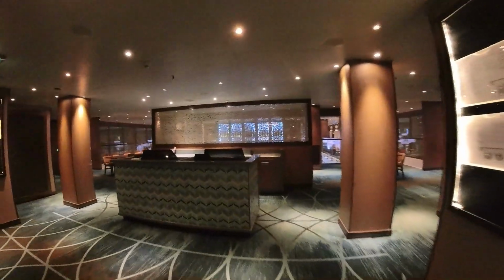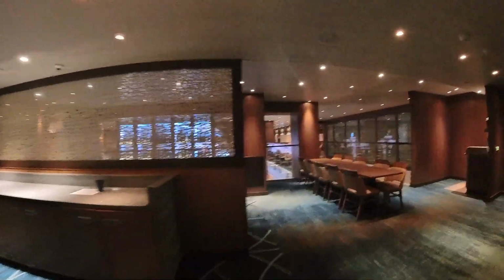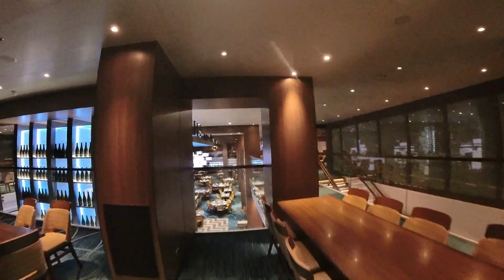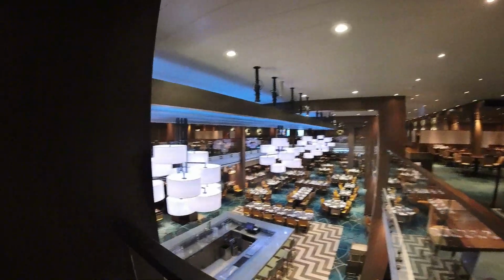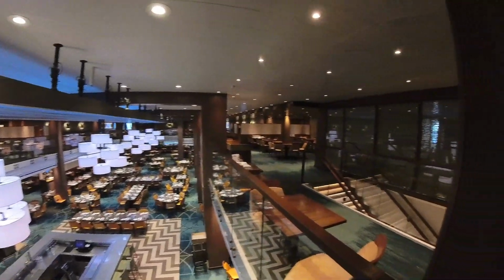We'll get a quick look at the Horizons restaurant here. This is Horizons on deck 4, and you can go down one deck as well on deck 3. And when your table's ready for this restaurant, it'll let you know if you are going to be on deck 3 or on deck 4, and which entrance to go into.